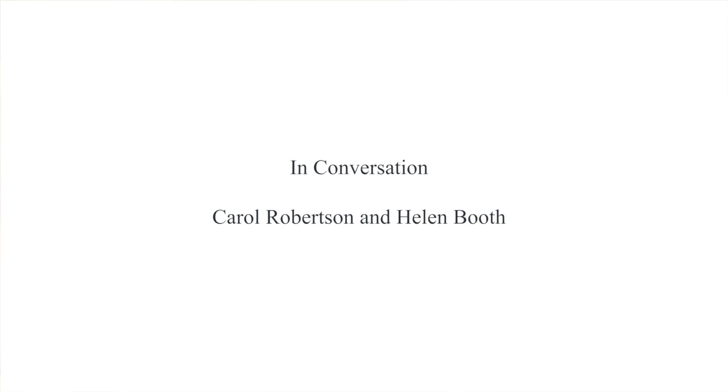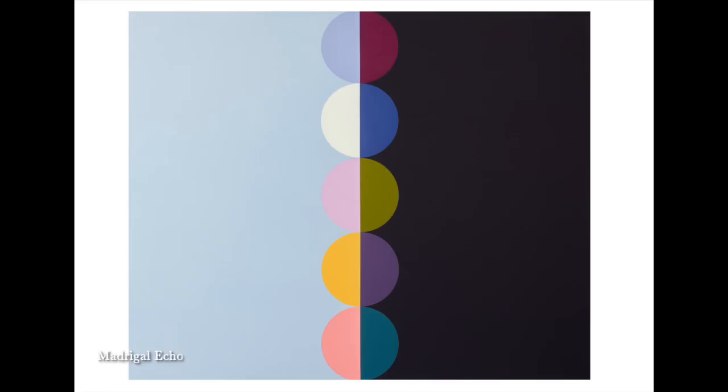I saw her show last year at Flowers East. One of her paintings, Madrigal Echo, has stayed with me and continues to be one of my favourite paintings of all time. I was just curious really about the way that you actually use the circles and the dots within your work, because they're so meticulous.